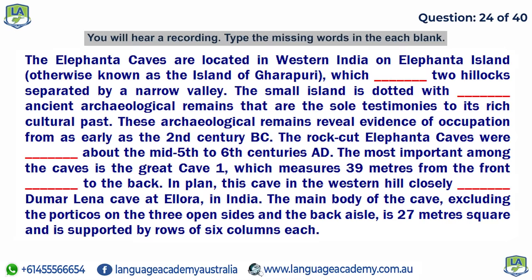The rock-cut Elephanta Caves were constructed about the mid-5th to 6th centuries AD. The most important among the caves is the Great Cave 1, which measures 39 meters from the front entrance to the back. In plan, this cave in the western hill closely resembles Dumar Lena Cave at Ellora, in India. The main body of the cave, excluding the porticos on the three open sides in the back aisle, is 27 meters square and is supported by rows of six columns each.